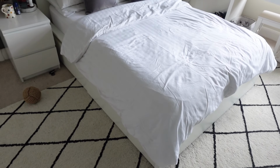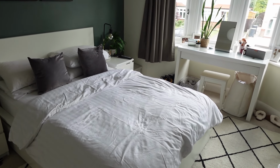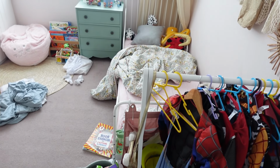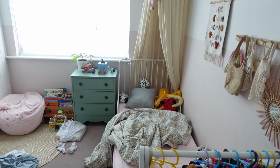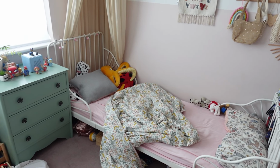So that is the bedding all changed. As I said, I'm not the best or the quickest at changing bedding, so I'm glad that is all done. So now I am moving on to my daughter Amelia's bedroom. So I didn't bother making her bed this morning as I knew I wanted to change her sheets.